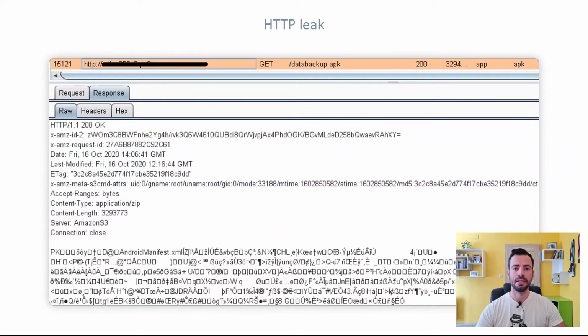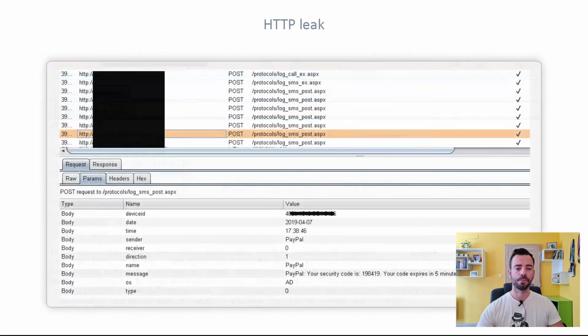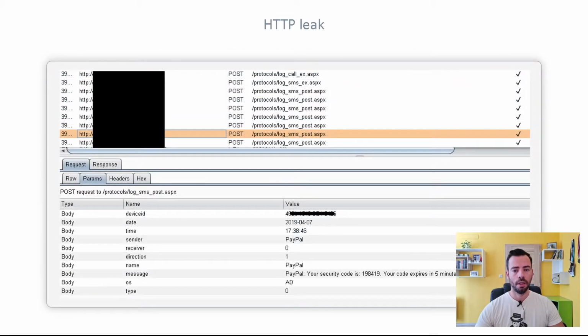Besides credentials, some of the stalkerware apps could also download additional modules, binary modules, or updates of themselves, again over HTTP, and there was no integrity check. Again, attacker on the same network using man in the middle could replace the binaries and trigger remote code execution on the smartphone. The most common issue was a leak of gathered information from smartphone of the victim, such as contacts, text messages, photos, videos, audio recordings, etc.